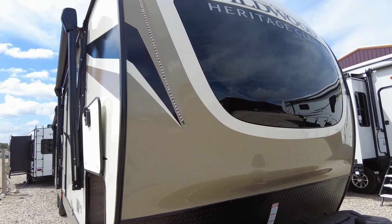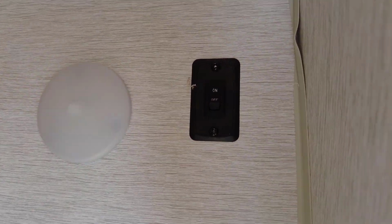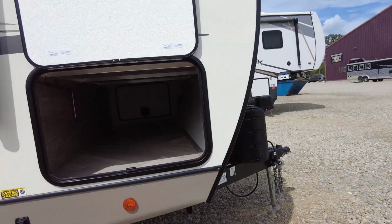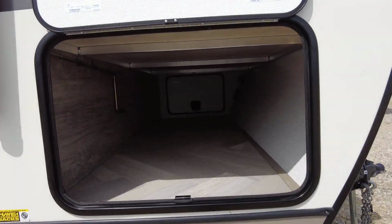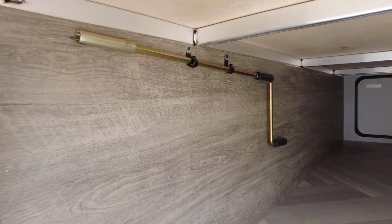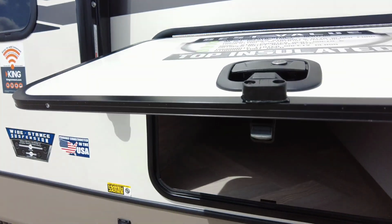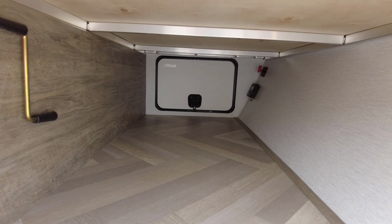Nice setup too with the LED running lights. It actually took me a second to locate them, but they're located right there for the button to turn that on and off. Of course, as you're coming to here, you're gonna see a great amount of pass-through storage in here, plenty of room. You've got your manual overrides for your jacks and your slide outs. You also have insulated baggage doors as well. Let's see on the opposite side right there.